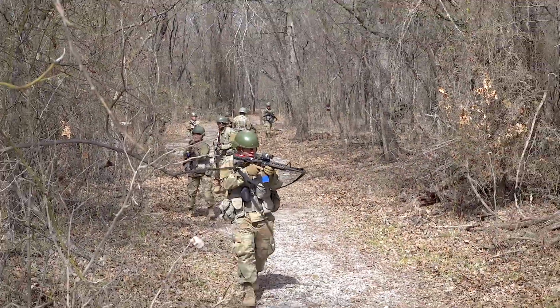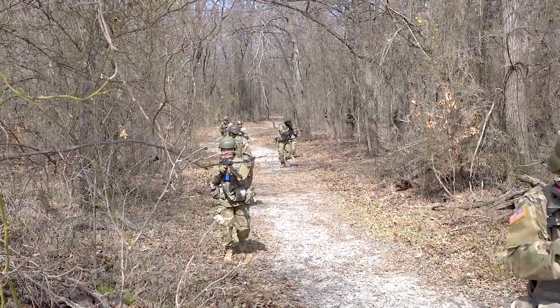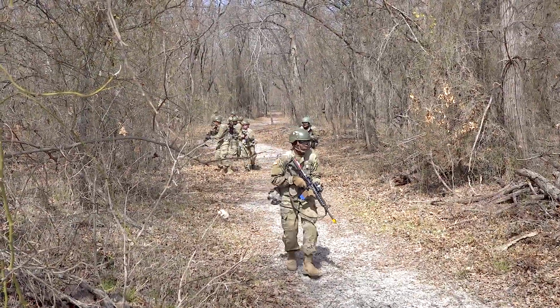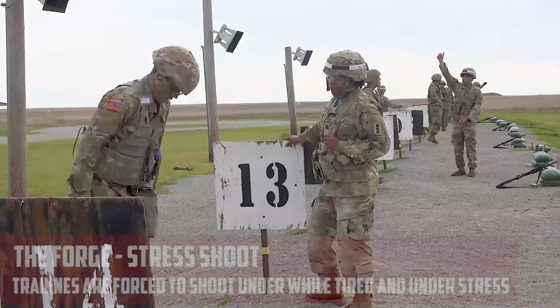The Forge replaces the 20-year-old Field Training Exercise 3, which had trainees working at a forward operating base or behind the wire. The Forge is the culminating event in basic combat training.